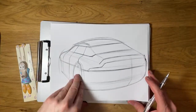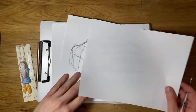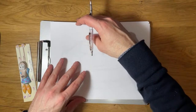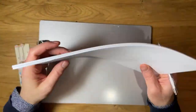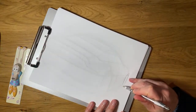Not a terrible start, not a great start. I'm gonna get a clean sheet over top here. Actually, you know what, before I do a clean sheet, I'm just gonna flip it over. Sometimes I find if I flip the sketch over, I can just see it a little bit differently.